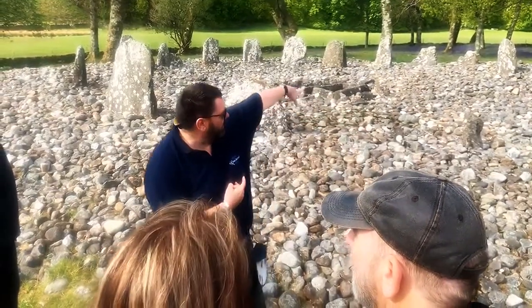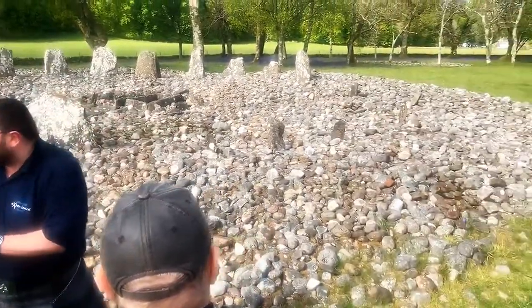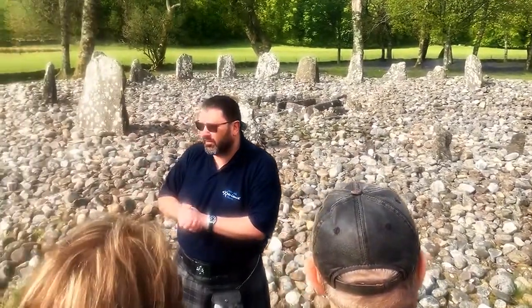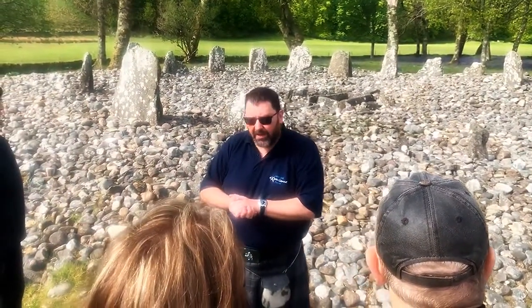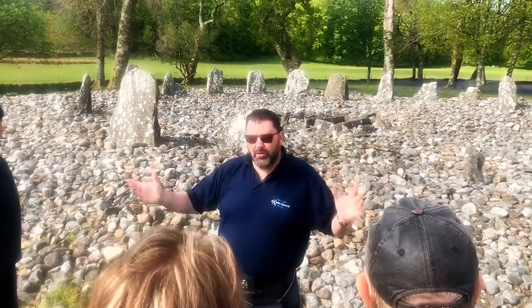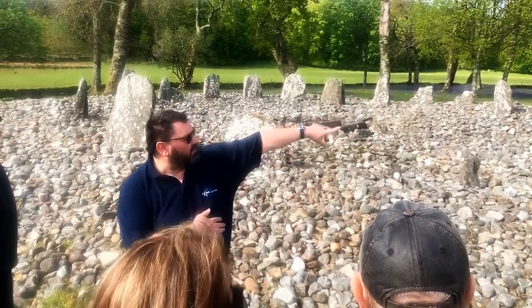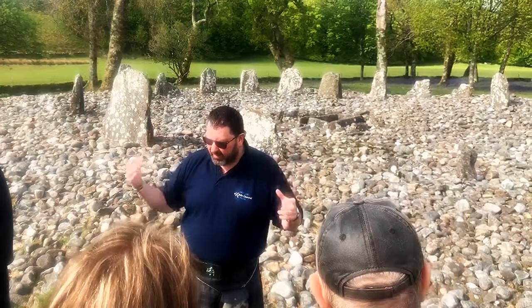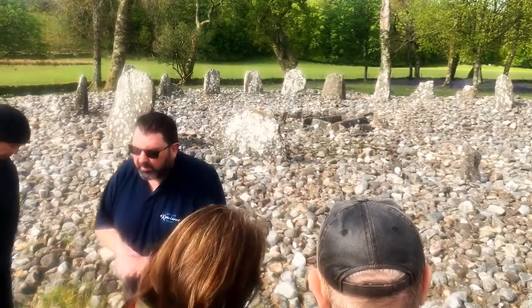Now the smaller cairn is actually the older one, much older, so much so that there are no standing stones there anymore. But guys, spread out, take your pictures. The bluebells look lovely. We're heading to the burial chamber up there in your own time, okie dokie, but spread out, take your pictures. We're in no rush whatsoever.